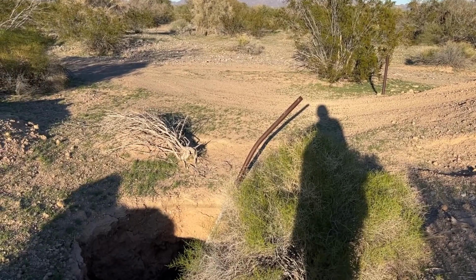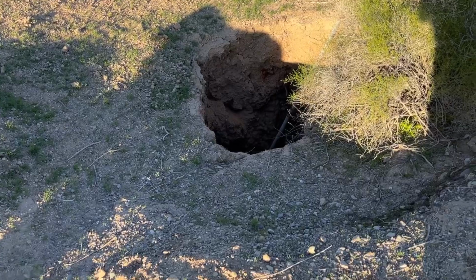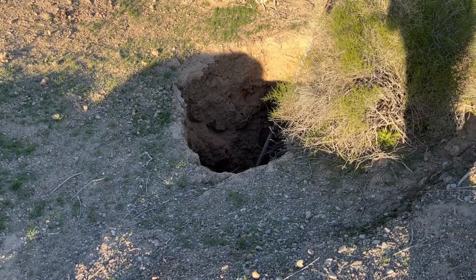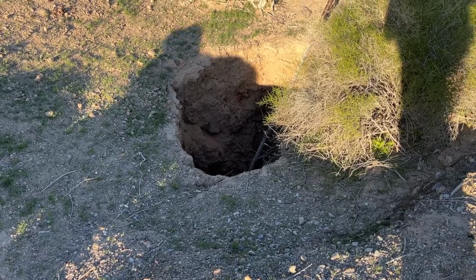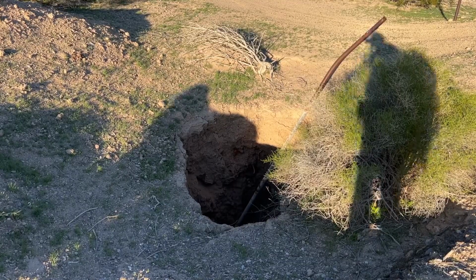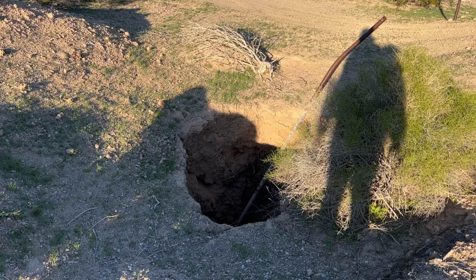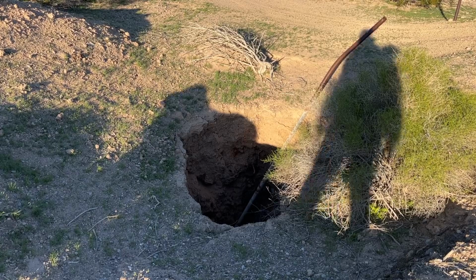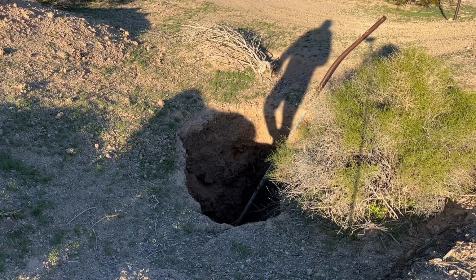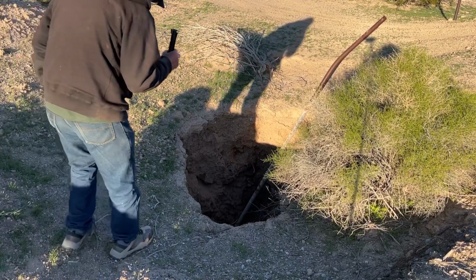So today's adventure, exploration, I brought my flashlight. I want to peek down there and see if we can find something. Not that I really want to find anything, but we're going to peek. So I'm going to get set up here. Okay, we're going to see if we can do this without A, falling into the hole, and B, if we can even see it with all the sunlight. So here we go. I know it's deep. I know this thing's probably about 30 feet deep.